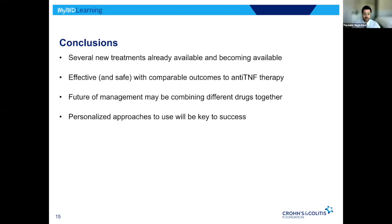The future of management might be the combination of multiple different drugs together to make sure that we can get every patient into remission, and then beginning to peel back drugs one at a time. And maybe down the road, we'll get to a point where we can actually think about withdrawing those drugs altogether, but we're not quite there yet. And that's why I think personalized approaches will really be the key to success. And I hope future studies will come out that we can share with you where we look at personalization of some of these decisions.